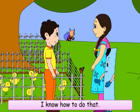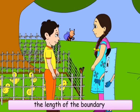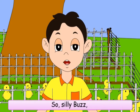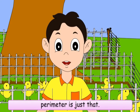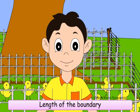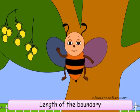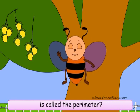Yes, Meenu, I know how to do that. I can easily find out the length of the boundary of this fence with my meter rope. So silly, Buzz. Perimeter is just that. Length of the boundary is called the perimeter.